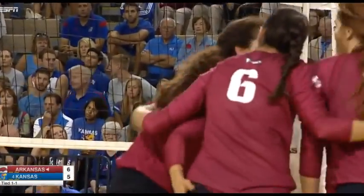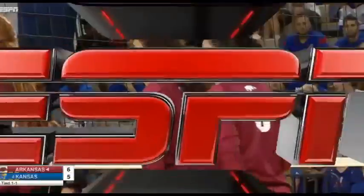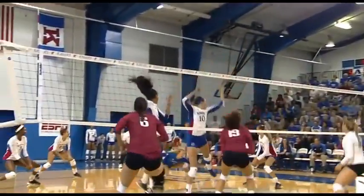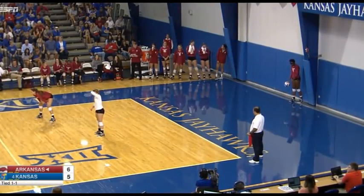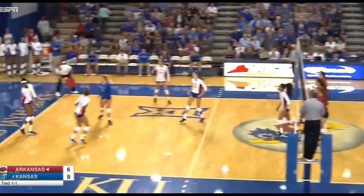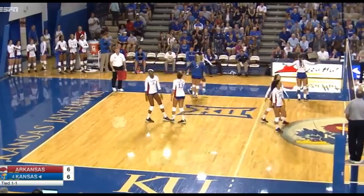Anna Sophia Jusino. Jusino is flying. And I talk about the connection between Rachel Rippey and her middles. This is one of those examples of that. See how high that is? She can fly. So get that ball up to her. Almost similar to the adjustment we saw last season with Kelsey Payne. Just having to get her a higher ball where she can hit that contact point. Payne lets that one sail by. Point to Kansas. We're even at 6.